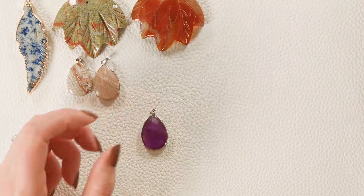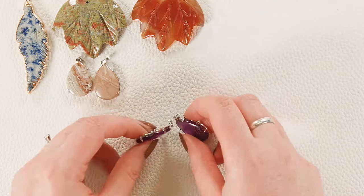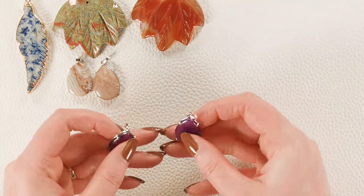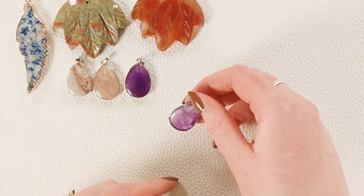These amethyst teardrops are a really lovely quality. Look at that. You still do have some fun patterns, a lot of linear patterns in these natural amethyst. They're very nice color and very fun.